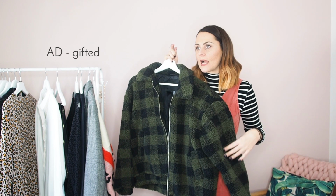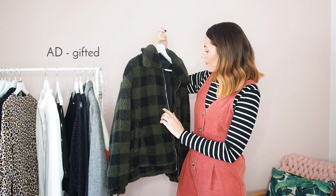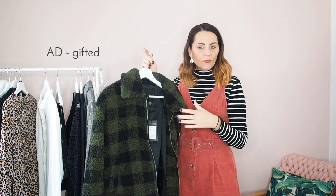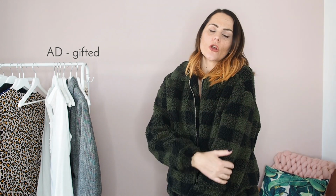I suspect that I may have to keep it away from the dogs. But yeah, I picked a size medium, a little bit oversized so I can fit maybe a jumper underneath it. So this is the jacket. Yeah, I love it. Like I said, it is quite big and oversized.